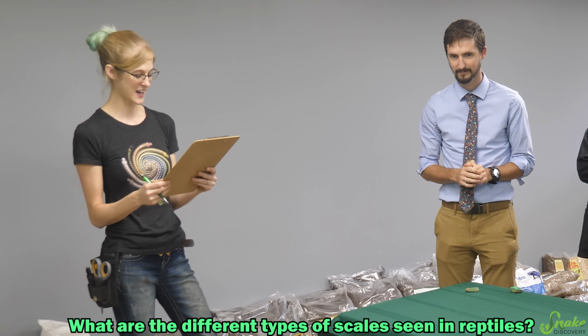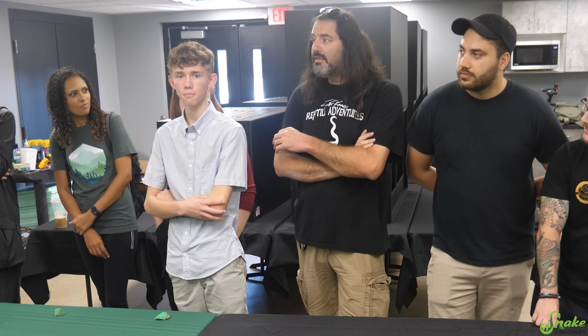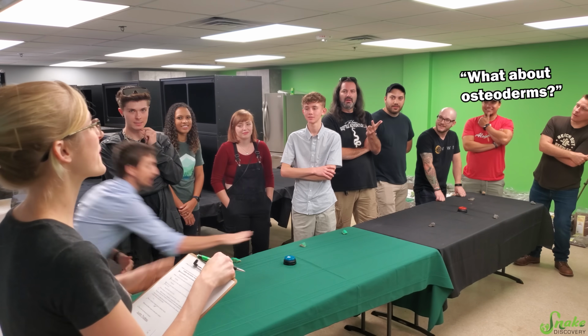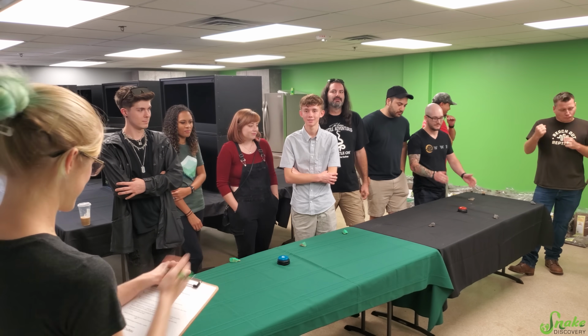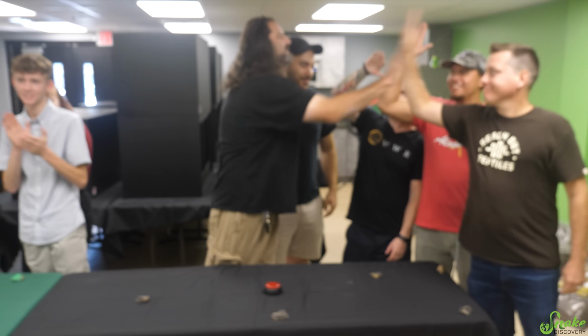What are the different types of scales seen in reptiles? Oh, like all of them? Or do you just want 2 different examples? 3 examples then. Keeled and smooth. What about osteoderms? Yeah, osteoderms. Yep. So perfect. That's 5 points for Team Black, so you win. Nice job. Awesome.